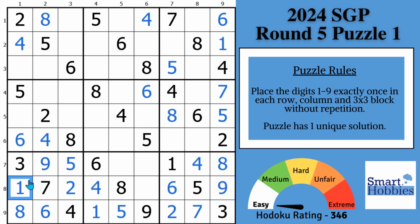this cell is going to be your 1. And now we can go back and do a little bit more cross-hatching because we solved some 2's here. So you got this 2 and this 2, solve for 2 in block 3. And then with these 2's, you can solve for 2 in block 5. And then with these 2's and this 2, you can solve for 2 in block 8.